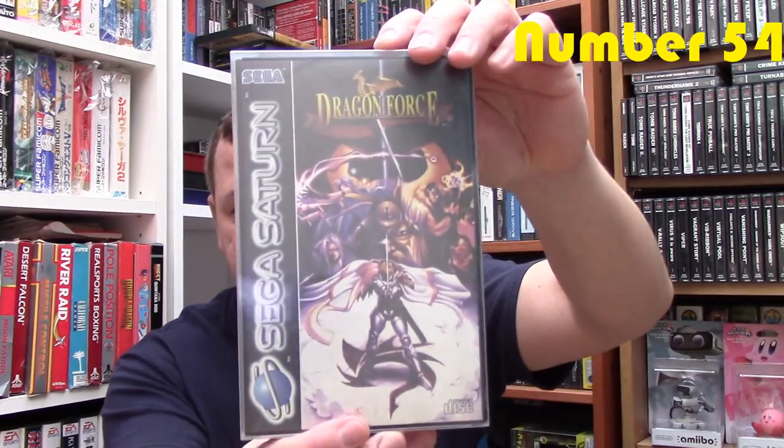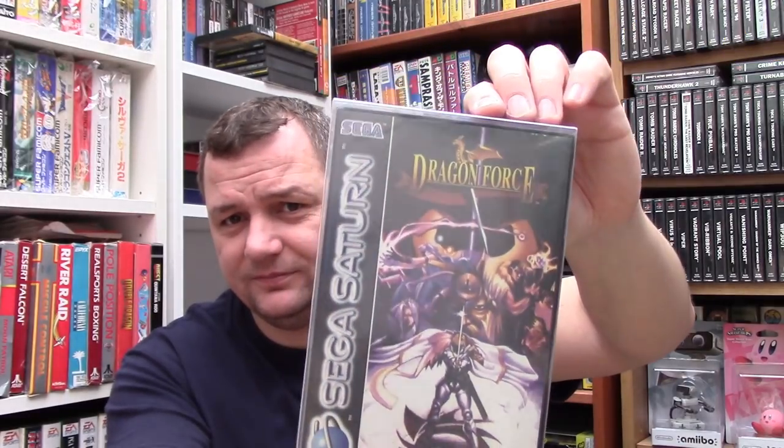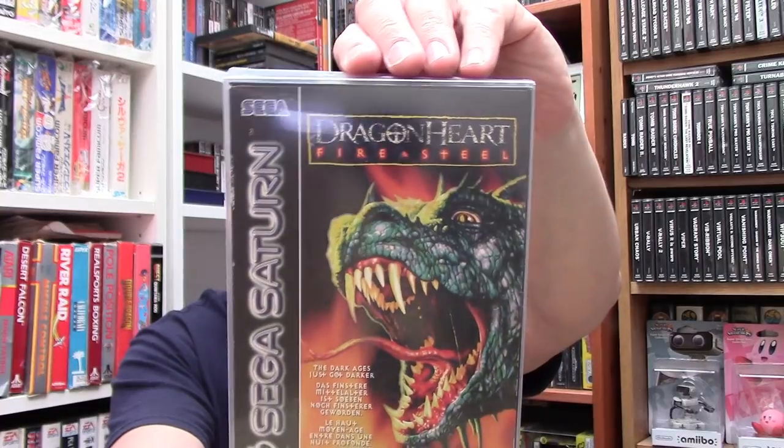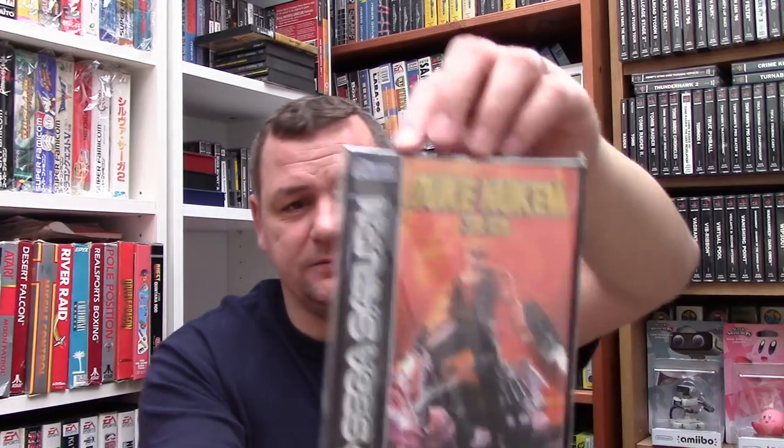Into the Dragon Force series. I'm going to have to go along and peel all them off. Another one that's really your best off sourcing from continental Europe. Again, I don't think this got a UK release in terms of PAL variants. It's Dragonheart: Fire and Steel. Don't know what it looks like, a side scrolling 3D affair. Who wants some? So the Duke, again a nice clamshell there.